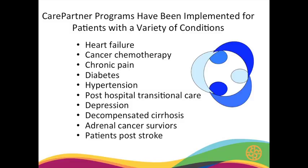I would say a lot of care in the US is delivered by friends and family, and we collectively as a healthcare system don't do a great job engaging the expertise and talents of that network of people. This program was built specifically to try to address that issue. Many versions have been developed in the areas of heart failure, chemotherapy, chronic pain, diabetes, hypertension, depression.